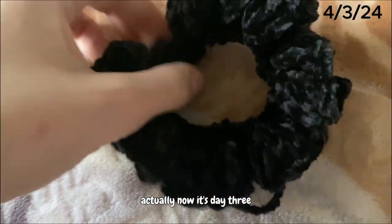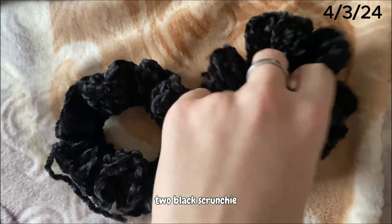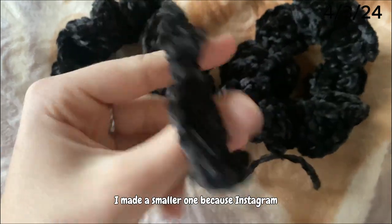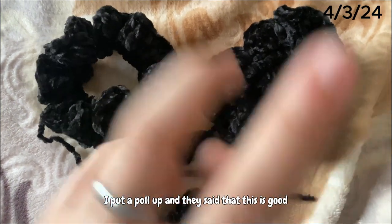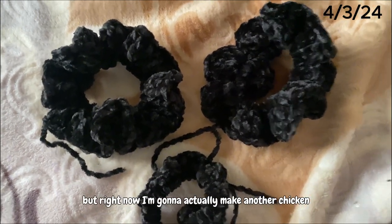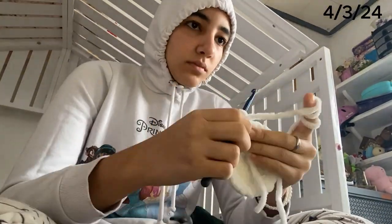Actually, now it's day 3 and this is what I made so far. It is 1 p.m. I made 2 black scrunchies. I still have to tie these in, but other than those two, I made a smaller one because on Instagram I put a poll up and they said that this is good, but this is also good as well. So I'm gonna have a variety and I'm gonna make a couple more, but right now I'm gonna actually make another chicken while I either listen to Spotify or figure something out on YouTube, but you know, one way to find out.